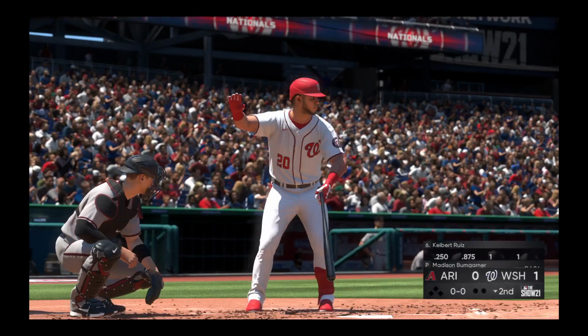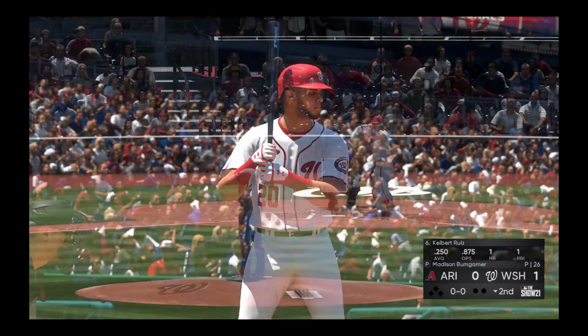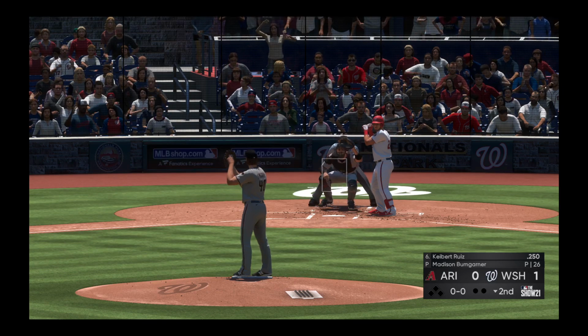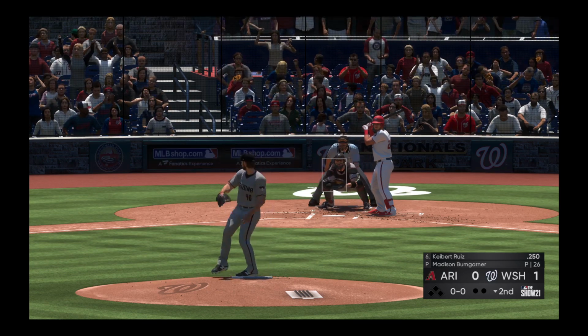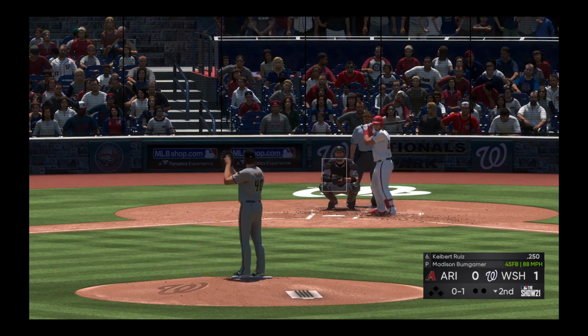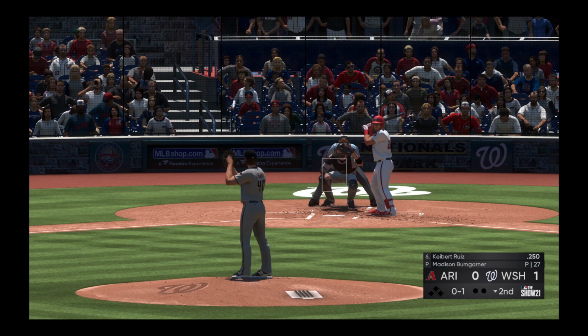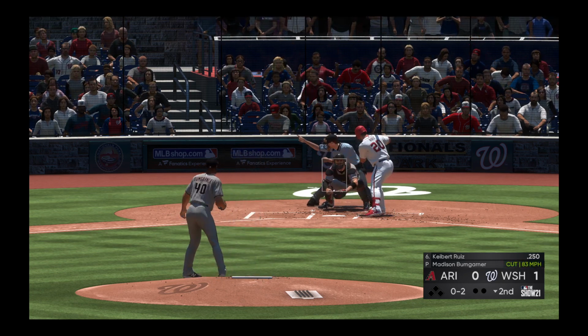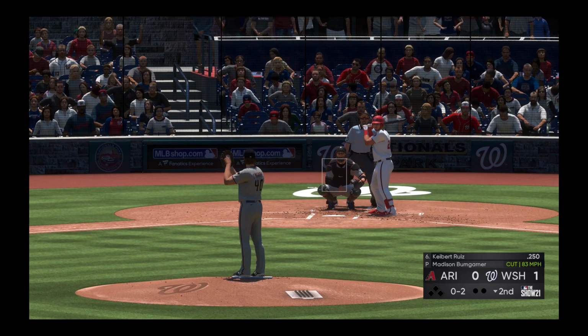Digging in, the switch hitter, Cabert Ruiz, the catcher for Washington. Ready to deliver. Here comes the first pitch. Oh, and he just blows the fastball by him for strike 1. Hey, if you're able to blow a first pitch fastball by a guy, gotta believe that pitch is coming again, right? That's taken. Now it's 0-2.